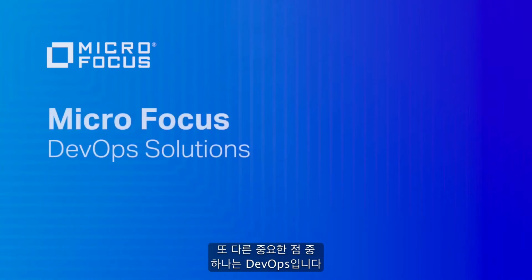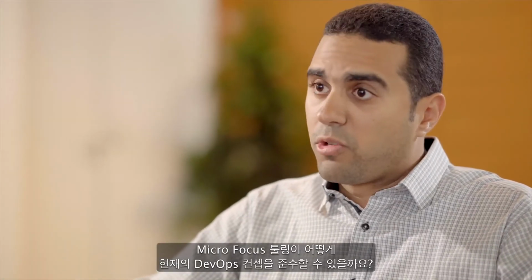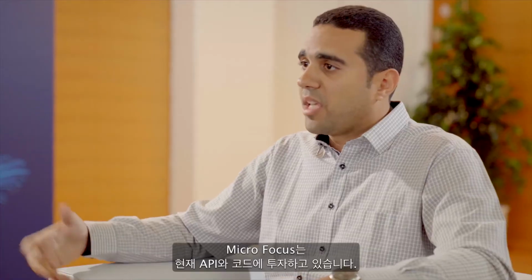One important point as well is DevOps, and how Micro Focus tooling is compliant with DevOps concepts right now. I see that there is a concept of monitoring as code, which Micro Focus is currently investing in, investing in the APIs, investing in the code as well, so that we can enable the DevOps life cycle to empower the developers to add their monitoring during their development as well.